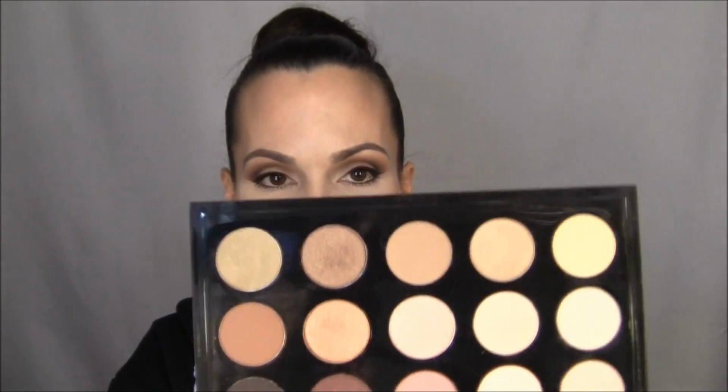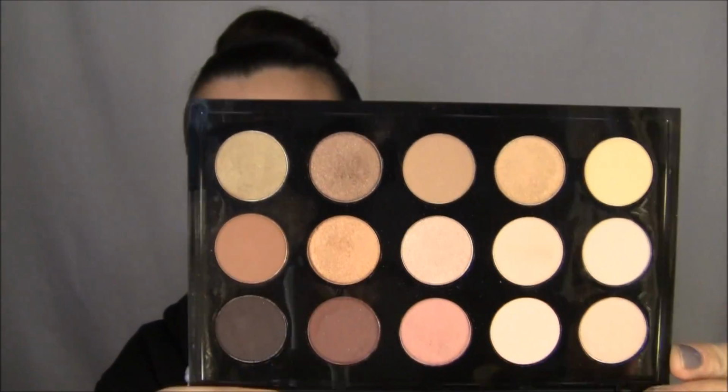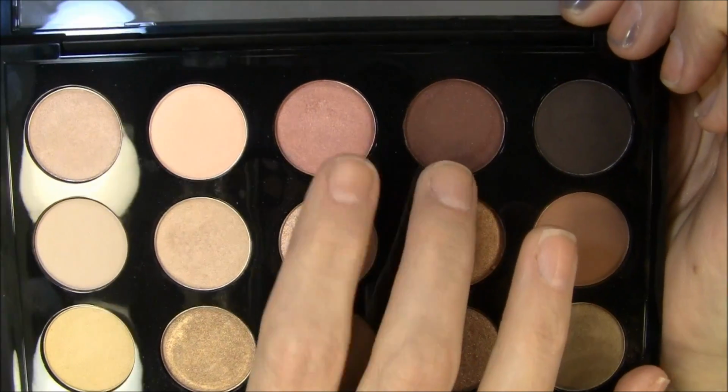A couple of makeup items. I actually have the, and this isn't new, but this is new to me. This is the MAC Warm Neutral palette. It has the 15 colors in it. And I think this palette is awesome. This color in particular has quickly become my favorite. Actually, these two here, those are called Ginger Snap and Dark Brew. Those two have quickly become my favorite in this palette.